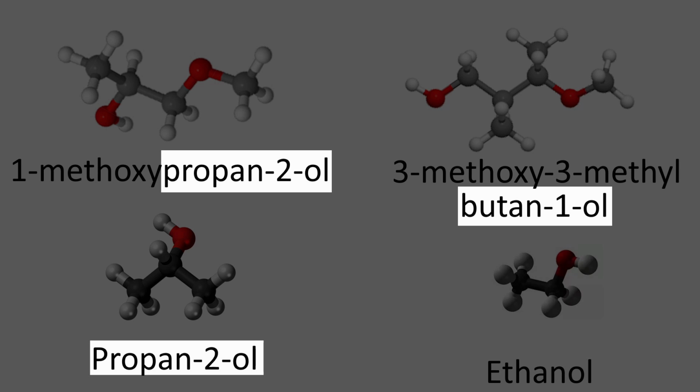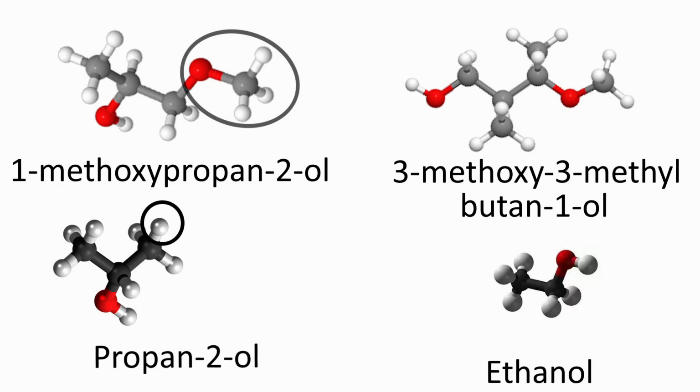I can change the orientation of the isopropanol molecule around so it has roughly the same orientation as the first compound, and here I've highlighted what has changed. So instead of a hydrogen atom, the first compound has this oxygen linking another carbon with 3 hydrogens on it. That carbon and 3 hydrogens is known as a methyl group, and because it's connected through an oxygen, we can shorten that to methoxy. The numbers just tell us which carbon atom it's stuck to.